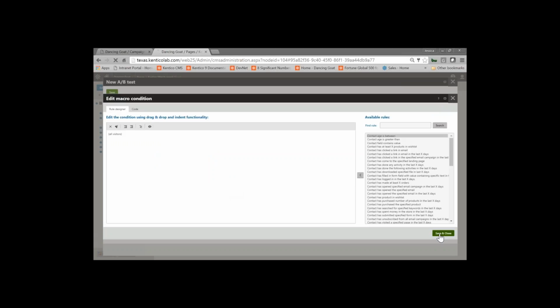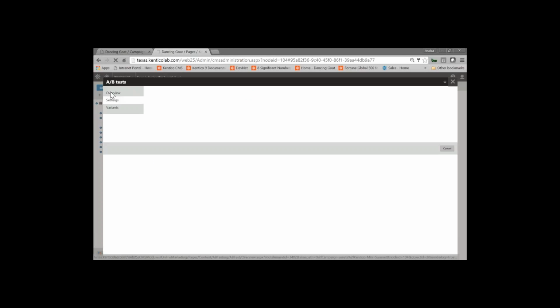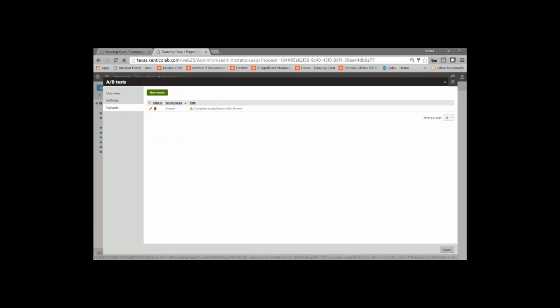But for this use case, I'll just leave it as is. And then we also have our included traffic. So if we want to include everybody, or if we only want to include some people. So we'll go ahead and save this. And now we have our A/B test. So now we can attribute our different variants. So we can add in different variants here.